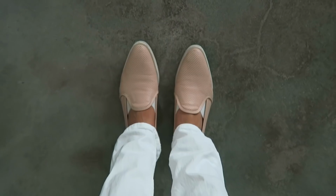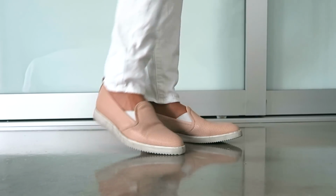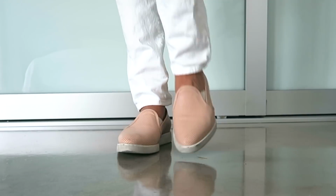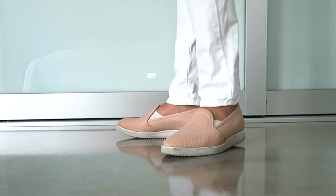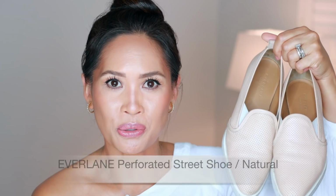And I liked that these were more pointed because you could actually wear them with skirts and not just casual. I think you can dress them up a little bit and get away with it because they have that pointed toe. Now they did recommend to size up, so I wear a 7. These are a 7.5. They pretty much go with everything because they're a neutral color.